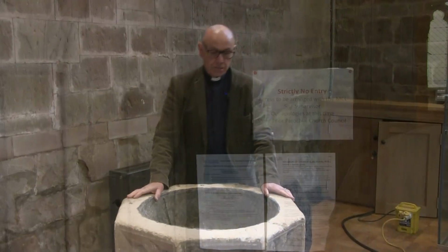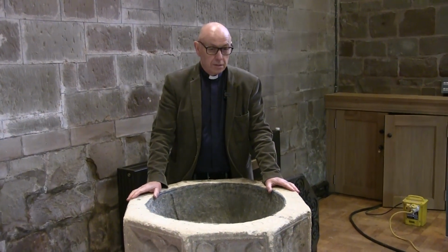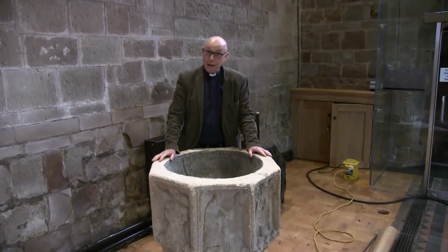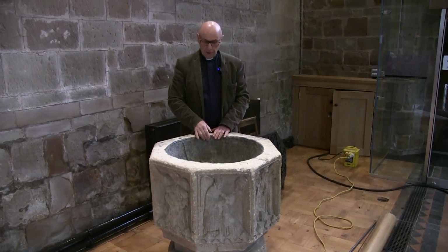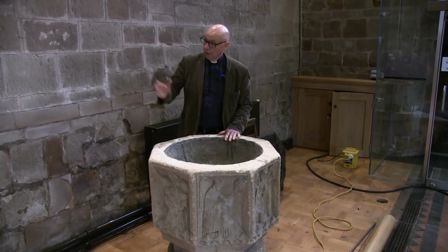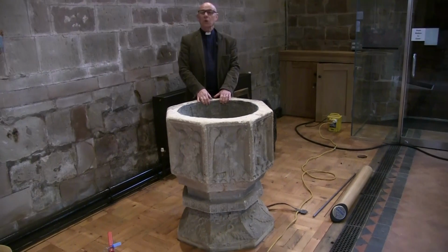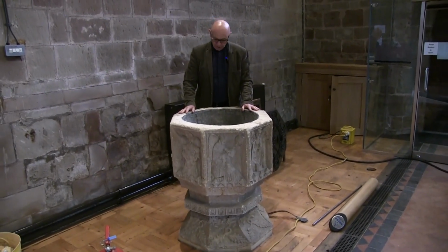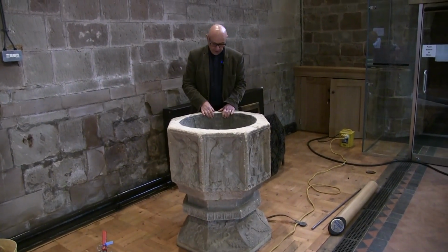So we'll go in and have a look at the font, which will really introduce us to what churches are all about. This is our font, and it's by the door, and it's by the door because the font is where we do baptisms or christenings, and that's how you join the church. You become, as it were, a member by baptism, so it's on the way in. And traditionally, on the left of the porch, you will find fonts all over the place in a church, but this is in a very traditional position.